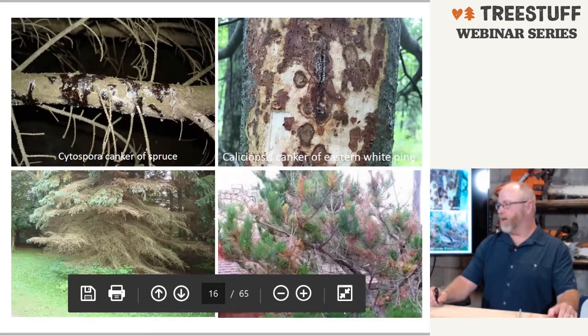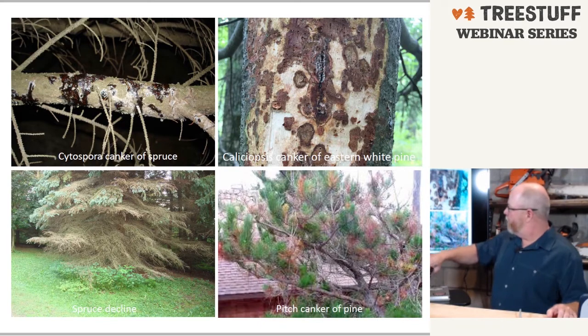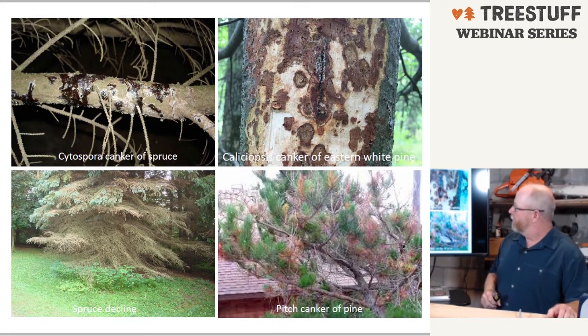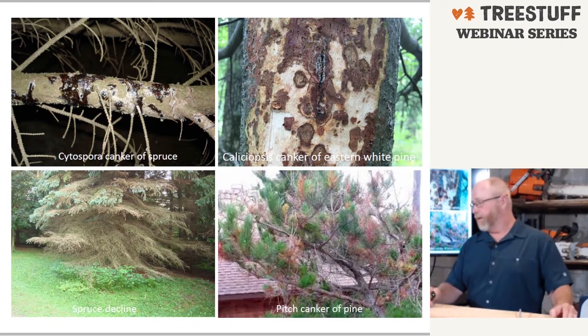A couple more pictures. You can see in the picture up on the top left, Cytospora and some other cankers. There's the Cytospora a little bit more on the bottom. Pitch canker on pine. There's a lot of problems on our evergreens, and when we get into spruce decline, we'll get into a little bit more.